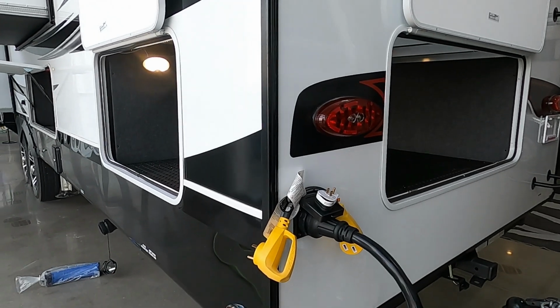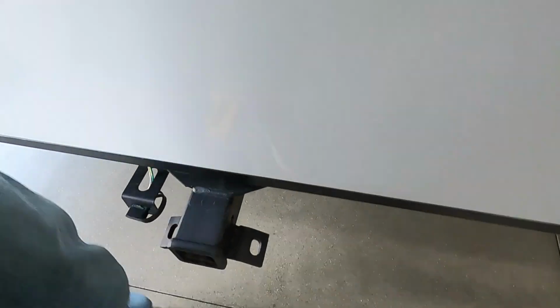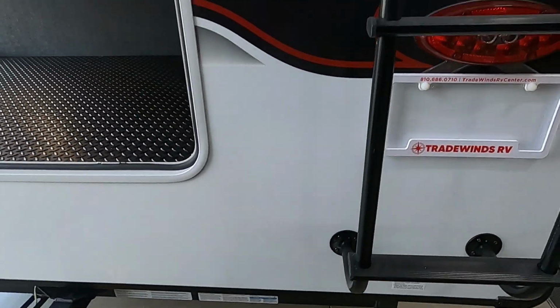Again, your power cord. Accessory hitch. All the info for that accessory hitch is listed right here. If that can tell, here's a 3,000 pound hitch. Got a ladder, utilize it.